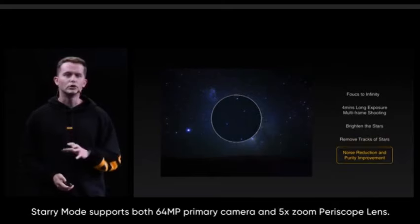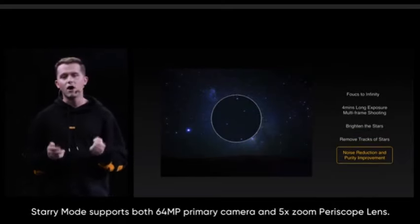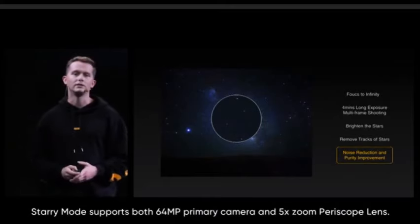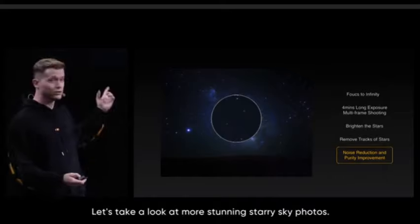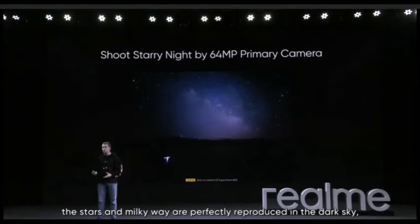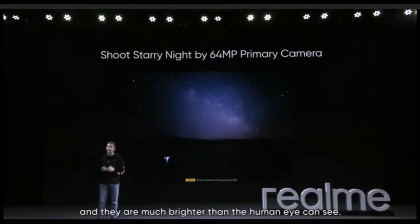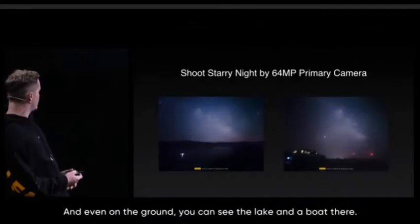Starry mode supports both the 64 megapixel primary camera and the 5x zoom periscope lens. Let's take a look at more stunning starry sky photos, just like this one. In this one shot by the 64 megapixel primary camera, the stars and Milky Way are perfectly reproduced in the dark sky, and they are much brighter than the human eye can see. And even on the ground, you can see the lake and the boat there.